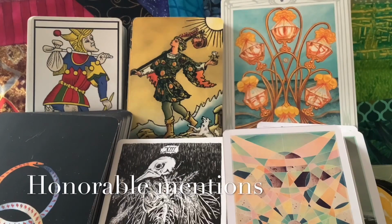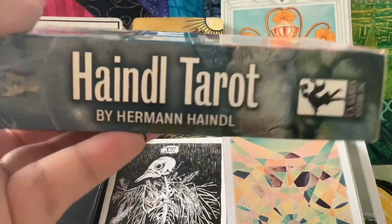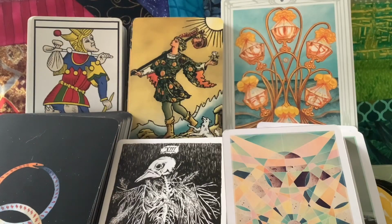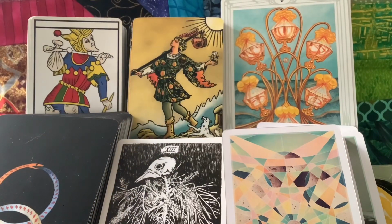For example, the Aquarian Tarot, which I do not have, which was in the 1970s, around when US Games really popularized the Rider-Waite-Smith. Then we have the Heimdall Tarot. Ooh, I got this from Tom Benjamin. I'm so happy. The Heimdall Tarot, which was published in 1990. We could also mention the Gill Tarot, which is kind of pip-ish style. I'm not gonna show the cards because these are just honorable mentions. The Gill Tarot in 1991. So in the 90s we can also see some search for tarot.